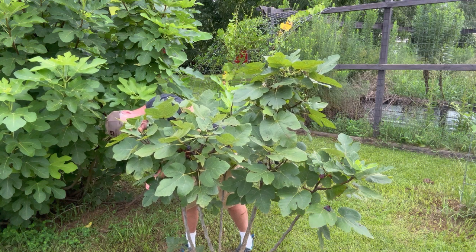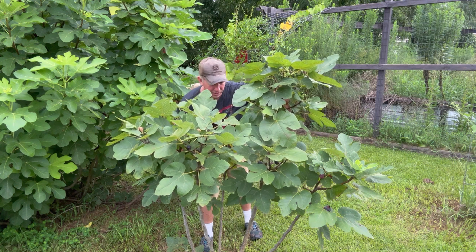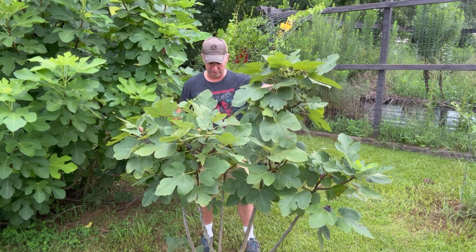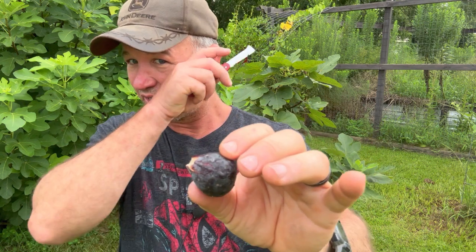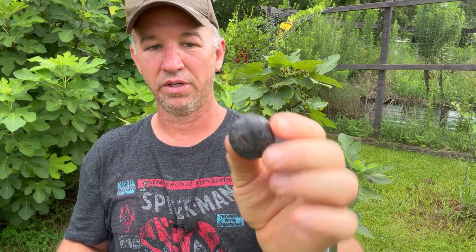I'll try to find a good one for you. Kind of show you what this thing looks like. Pull this one off. Let's take a look. None of them are perfectly ripe right this second because I've been eating them. But Black Celeste is not a true Celeste fig. Not sure why it was given the name Black Celeste, but it has a closed eye, purple skin. This is a family heirloom tree that came to us from Italy.